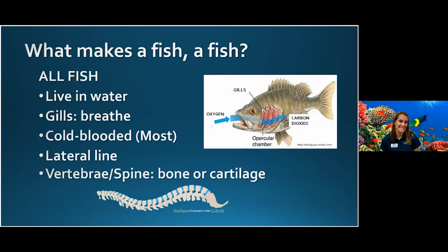Another main characteristic is that they are cold-blooded. This means that they get their heat from their environment. There are a couple, like some sharks, an opah, which is a type of fish, and tuna, which are a little bit different. They aren't fully cold-blooded, but most fish are cold-blooded.